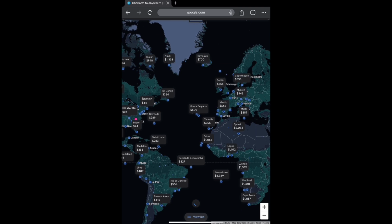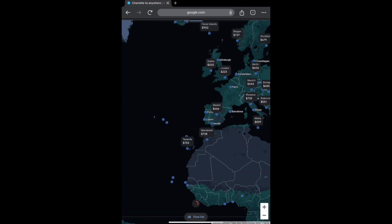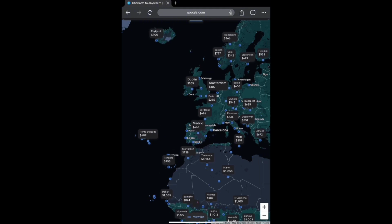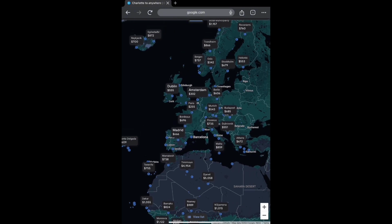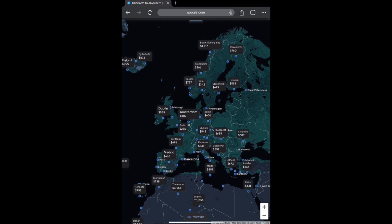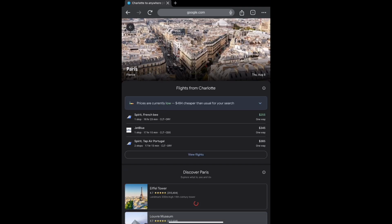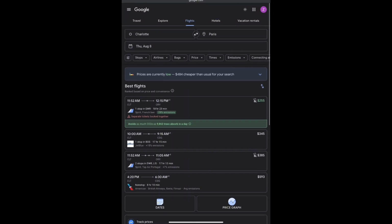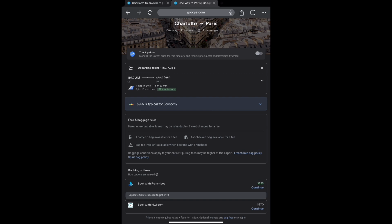Then you can see that there's a Madrid for $666, and then you can see there's going to be a Paris for $255, and that's going to go ahead and catch my eye, so I'm going to go ahead and click that. And I can see that I can book that through Spirit and French Bee. So I'm gonna go ahead and click that and just kind of get more flight details.